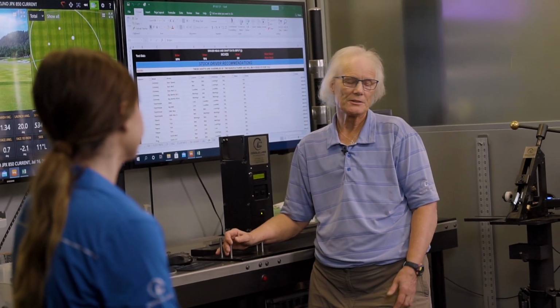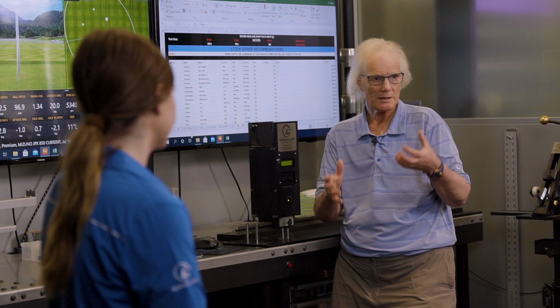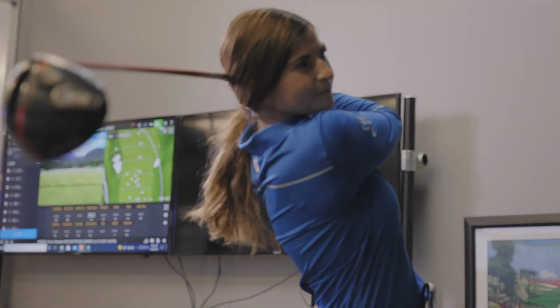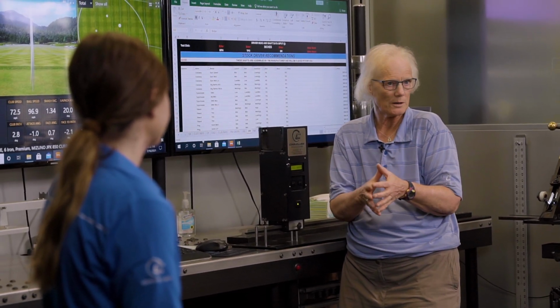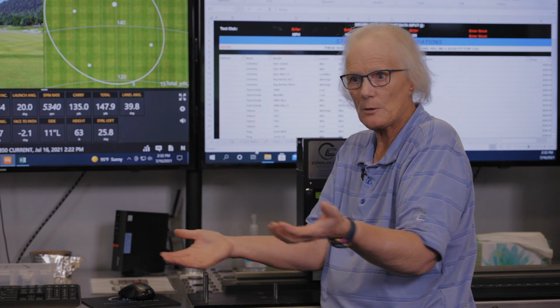Now, for those gals out there looking for a college scholarship, you've got to make sure the equipment is right and the equipment fits. So when you put a good swing on the club, the ball does what it's supposed to do. And that just increases your chances of scoring better, brings your handicap down, and increases the opportunities that you have for a scholarship. Get fit, get a scholarship.